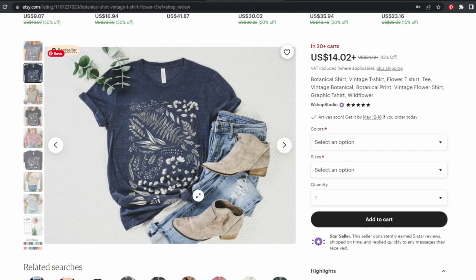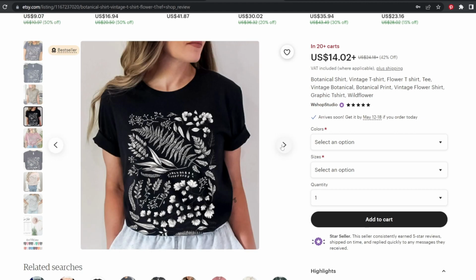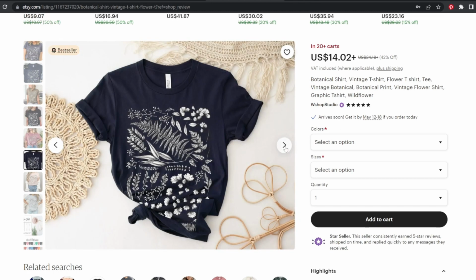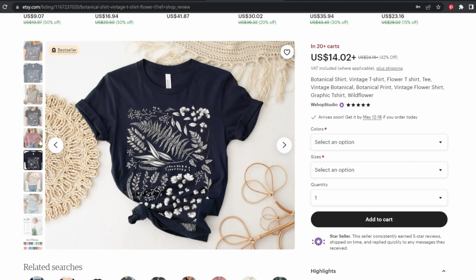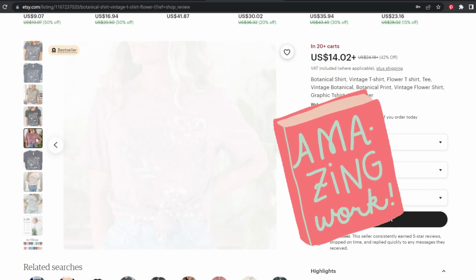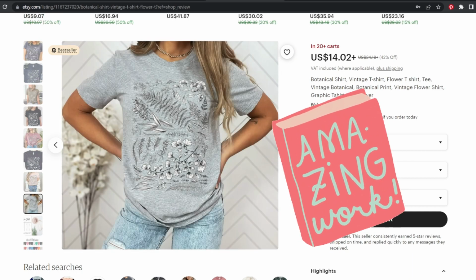This is the second image they have, and it is a flat lay. So this is really cool because it shows a different way of looking at the actual product. And then we have a couple more versions of it being on people, all very well done. Another flat lay, another person. And notice that all of these are showing different colors of the shirt, right? So we really can get a good variety of what this design looks like on the different colors they offer.